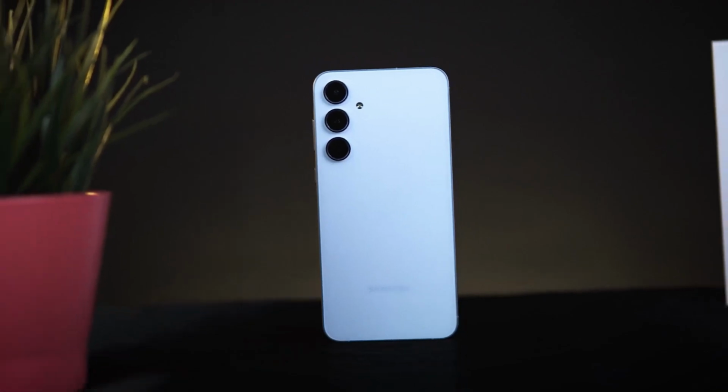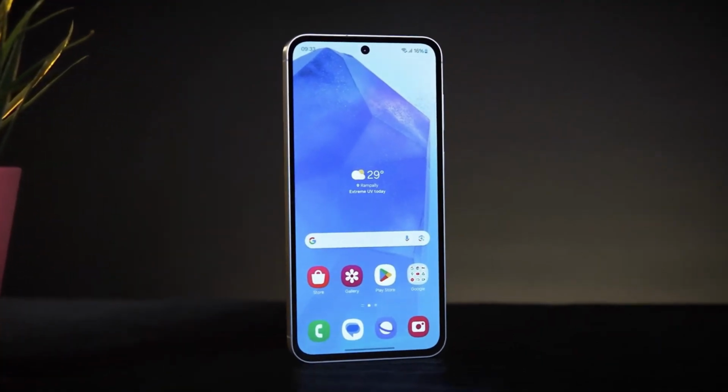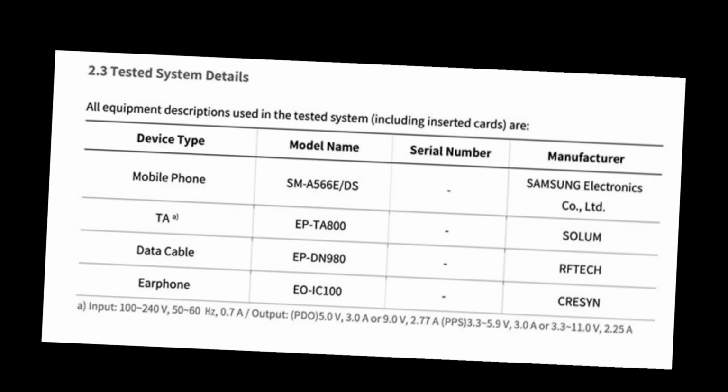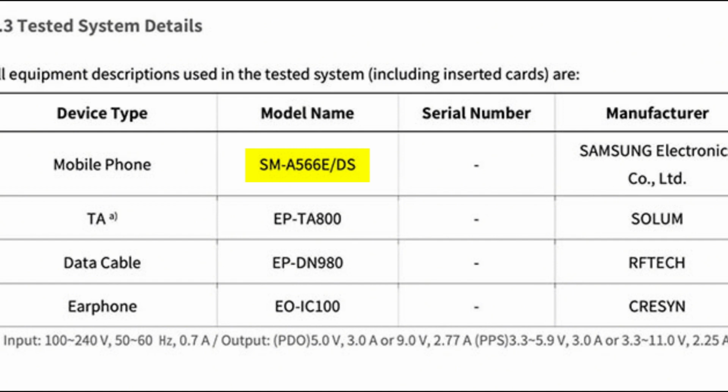The Samsung Galaxy A56 is gaining certifications at a faster pace than expected. Just yesterday, the A56 5G appeared in the FCC database in the US, reinforcing the likelihood of an imminent global launch. While the documentation didn't reveal everything, it did confirm key details, such as the battery and charging specifications. The paperwork lists the model code as SM-A56EXDS, which appears to be the same EEE variant typically released in international markets.